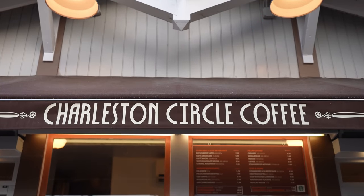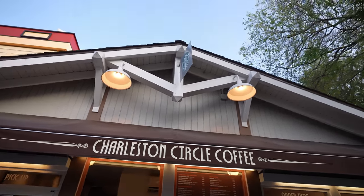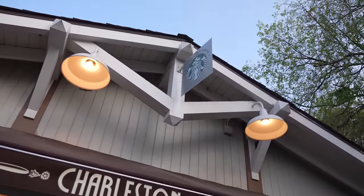Here at the Charleston Circle Coffee, guys, they have this really cool s'mores bar that you guys are gonna lose your mind over. It's really cool looking. Nothing screams summer like a delicious s'more.